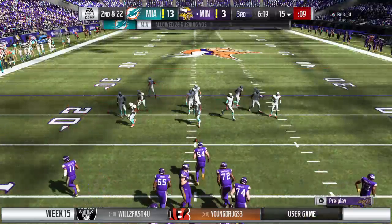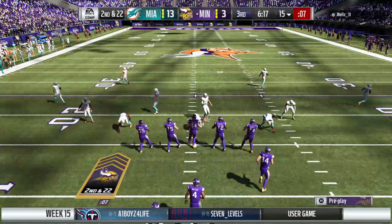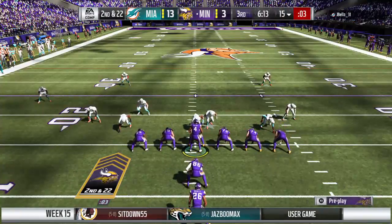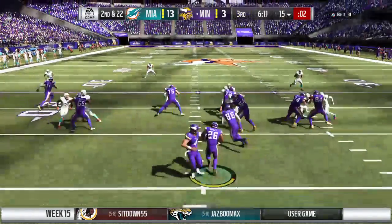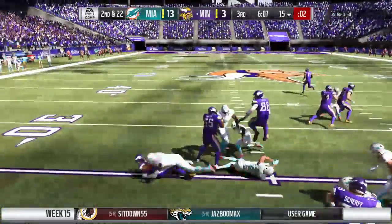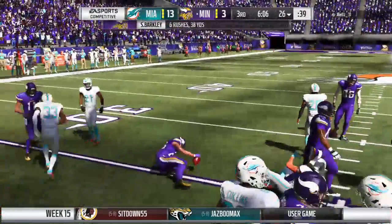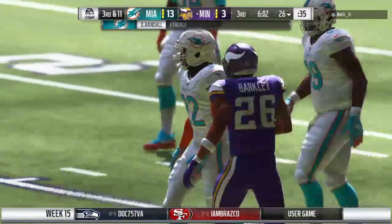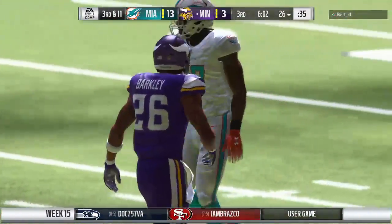That huge loss on the sack makes this job much more difficult. It's now second down and 22 yards to go. Here's a give to Barkley. And an alley to run. And he's able to get up here to the 26. That one good for 10 yards. And that'll bring up a 3rd and 11 situation.